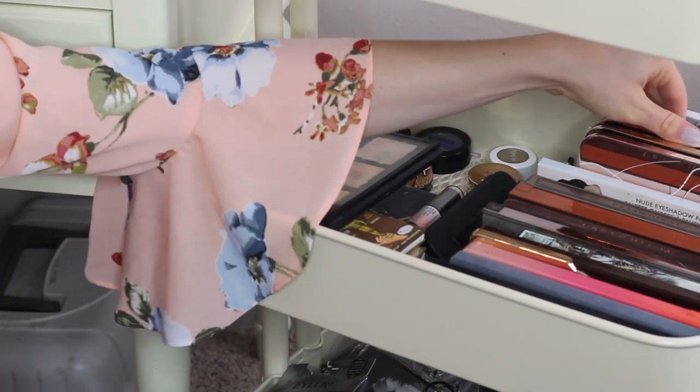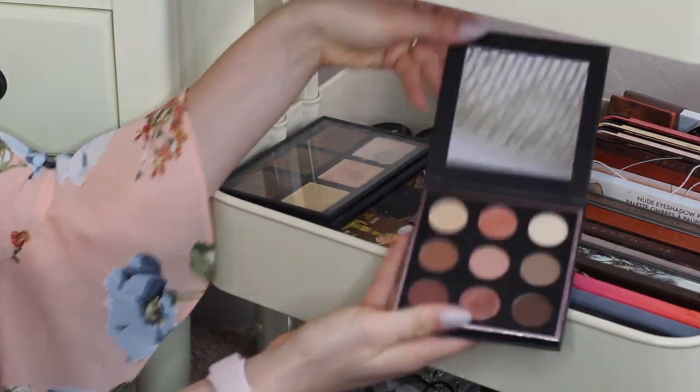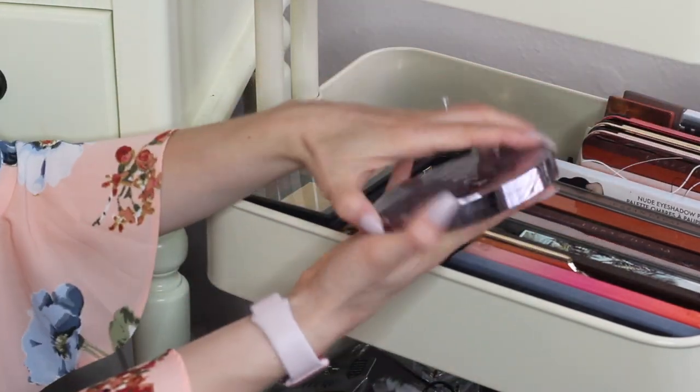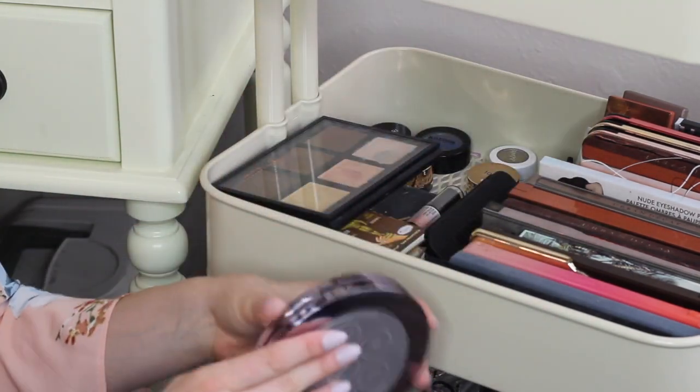Alright, behind that is my Makeup Geek in the Nude palette, and I love this palette. I forget to use it, and I should use it more. And then behind that is my Becca Ocean Jewels eye palette, which looks like this.